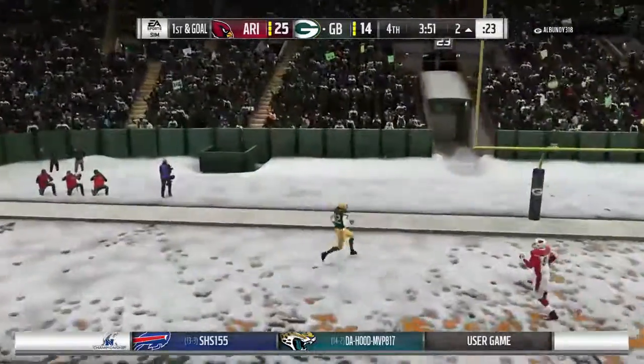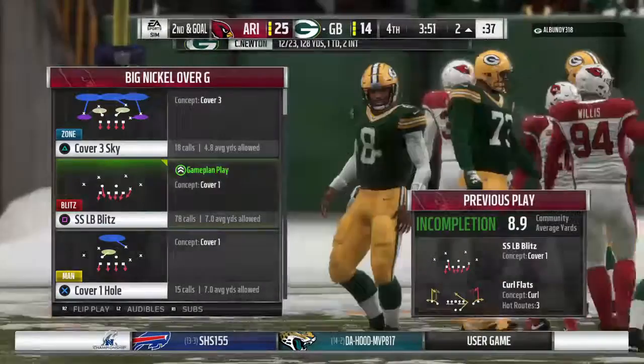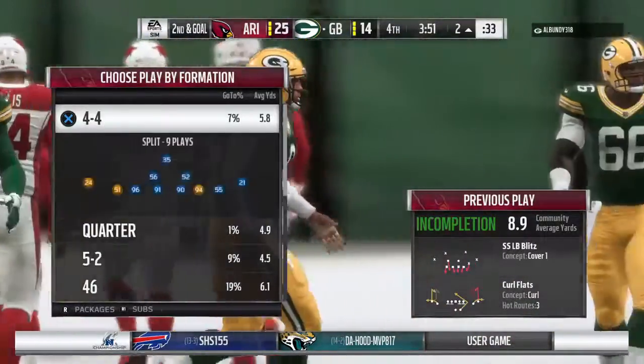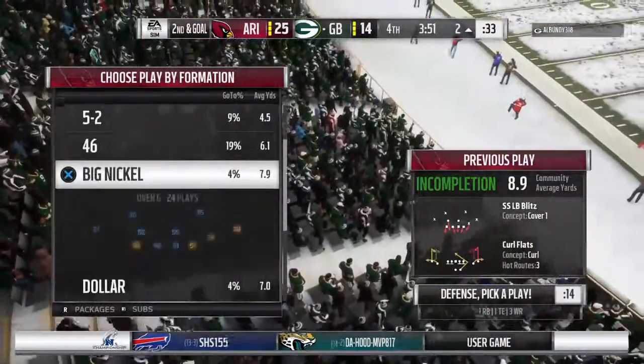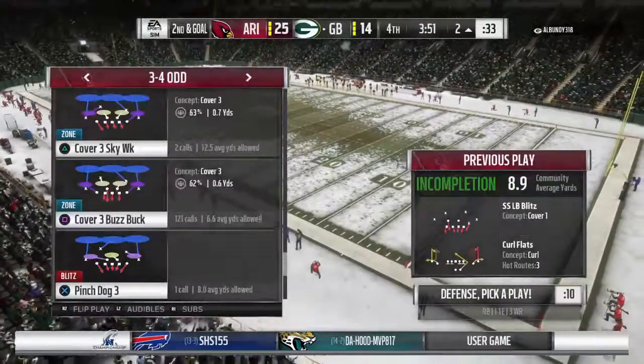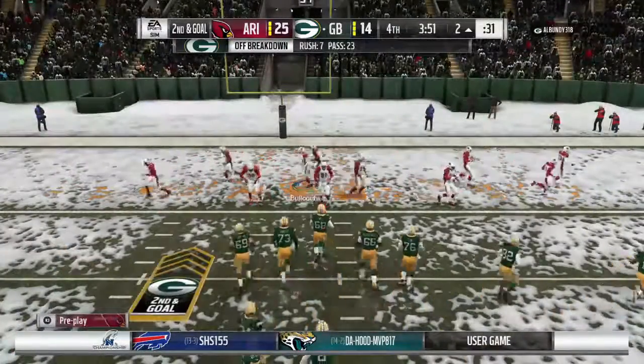Operating from the gun. Newton looking middle, and it's incomplete. Trying to get it there to Martavis Bryant. That'll bring up 2nd down. Down this close to the goal line, 1st down. Surprised that wasn't a run? I am, and you know I'm old school. I want to run the ball on 1st down in this situation because 2nd down, that gives me that option of running play action and maybe throwing it.